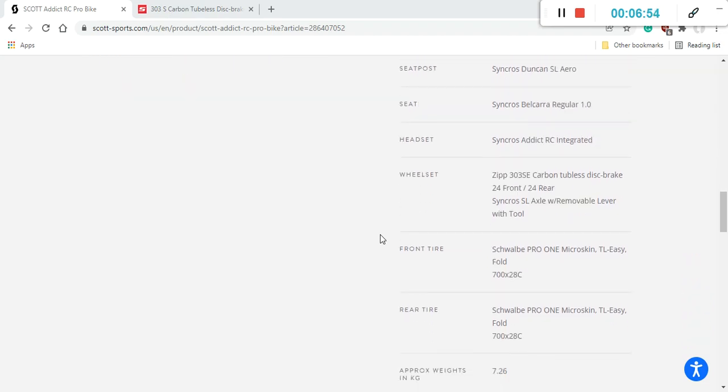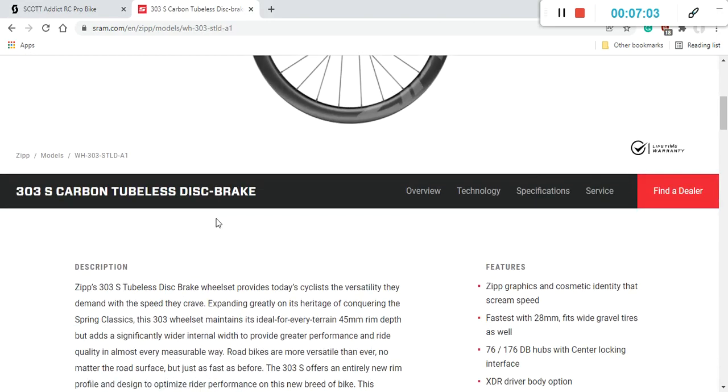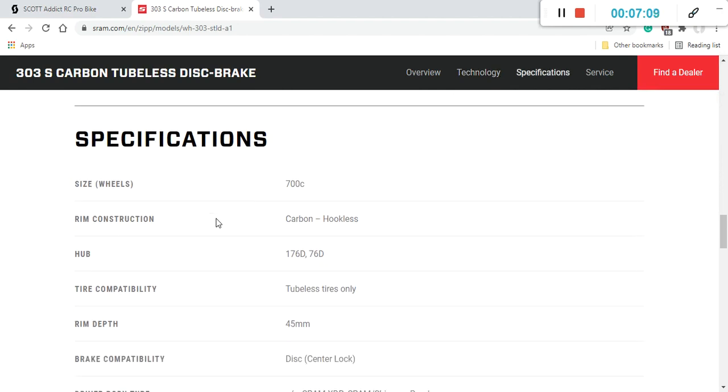Now let's talk about the wheelset on this bike. This is also one of the highlights of the bike, and this is the Zipp wheelset, Zipp 303 SE carbon fiber wheelset. So if we dive a little bit deeper into the specifications of this wheelset, you can immediately notice that this carbon fiber wheelset is of course compatible with hookless rim technology. It has hubs from, I'm guessing, Zipp. This is a 176 hub and 76D hubs.